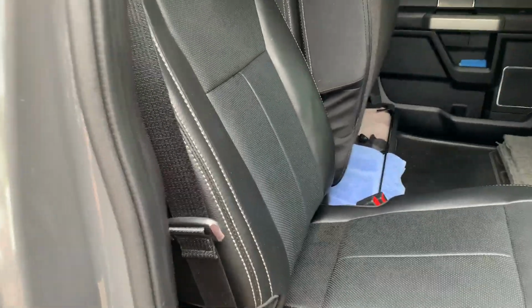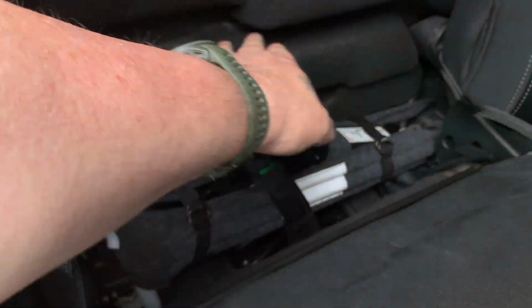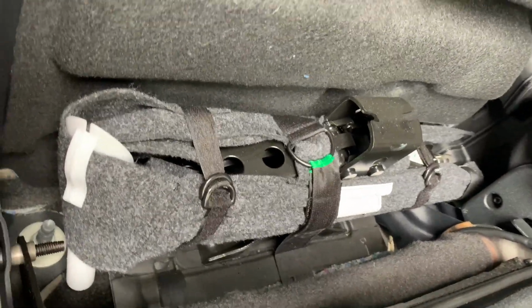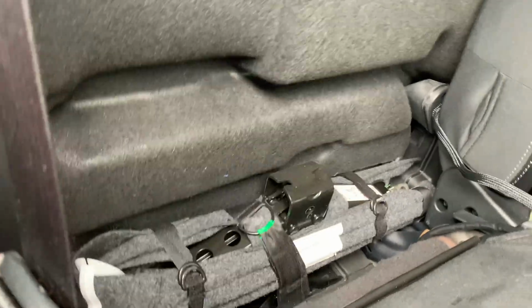All right, if we come around on this side, there is a factory pull latch for access to your tools and stuff like that. There is a little bit of room, like a little shelf, and you do have a little bit of access to store and fit some things. You can use your imagination back there. It's not a lot of room.